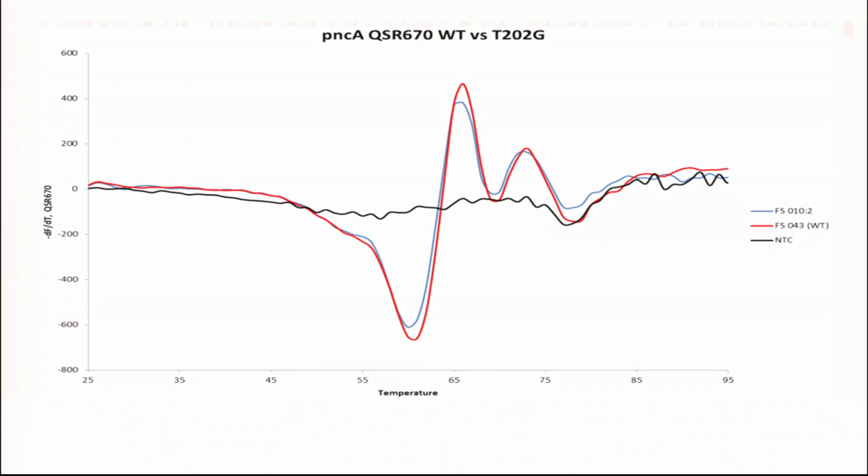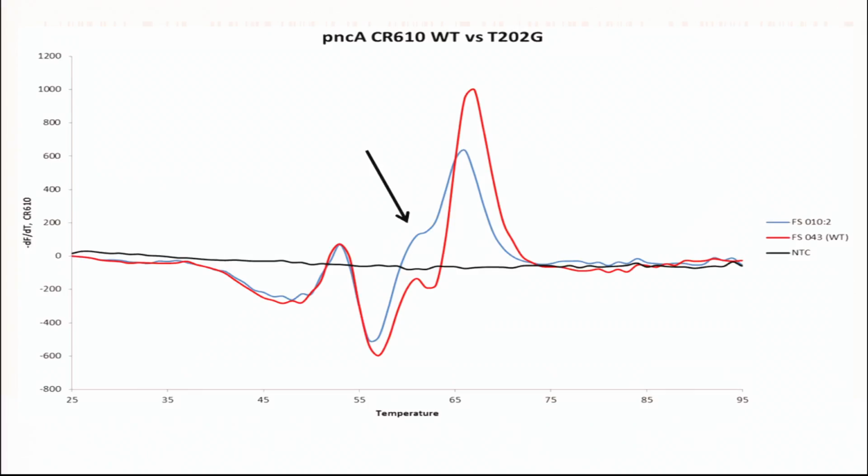Here's another strain with a particular mutation at position 202, and one can see there's clearly a change in the fluorescence signature indicative of the presence of a mutation. So we would score these isolates as being resistant, whereas all the ones that have a signature mimicking the wild type would be indicative of susceptibility.